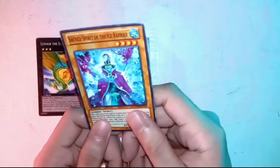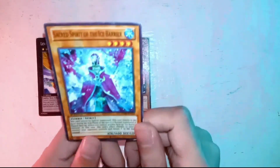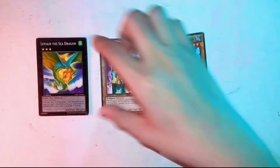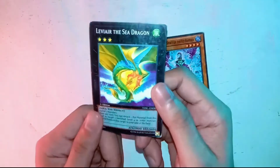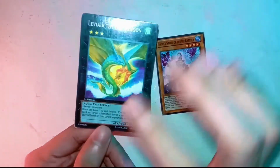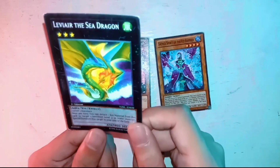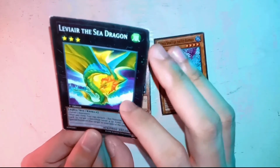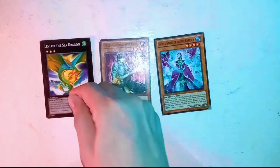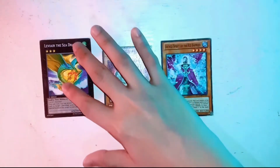Then we have here Sacred Spirit of the Ice Barrier. Yeah, so pretty cool. We can take advantage of the ice power of this guy. And we have here Levier the Sea Dragon, and this is a very interesting dragon. Well, technically it is not a dragon, it is an aqua type monster. And if you take a look at the design, it's so unique and very cool to look at.